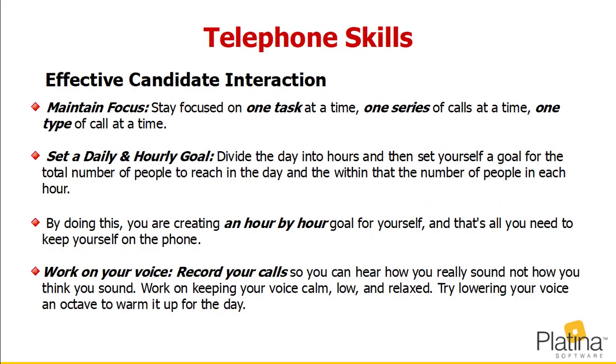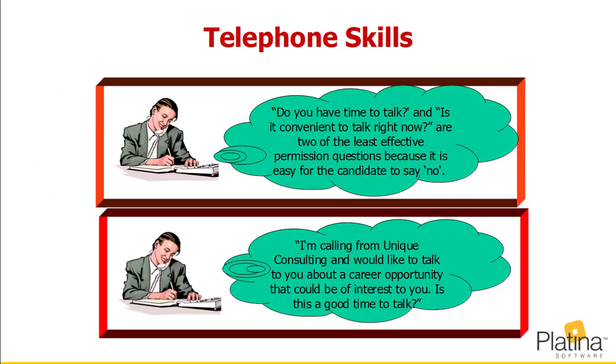Stay focused on your tasks and calls you have to make. Handle one type of call at a time. Set daily and hourly goals to ensure utmost productivity. Also, work on your voice by keeping it calm, low, and relaxed to leave a good impression. This is an example of a professional and effective telephonic conversation.